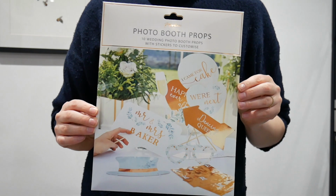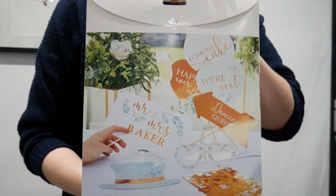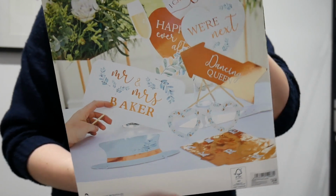Okay. My last item for today. Not a new thing to the industry, but photo booth props. I'm a big fan of the photo booth movement in weddings, but yeah, I guess it's not going anywhere. They've still brought out a range of props, again updated for this year in their botanical theme and rose gold. They're really pretty, actually.